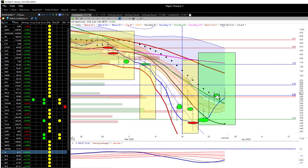U.S. Steel, we're long 2, and holding this one. The intraday decision was to exit that one here when it was selling off, just because. And I said we would stock that one again. Whoops, right? I'm going to come back to U.S. Steel.